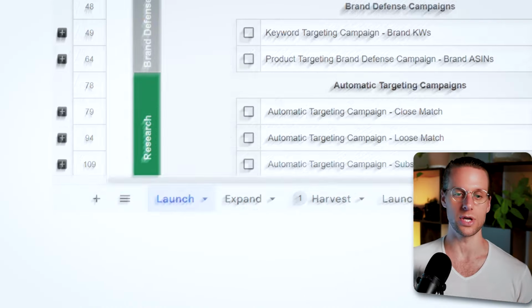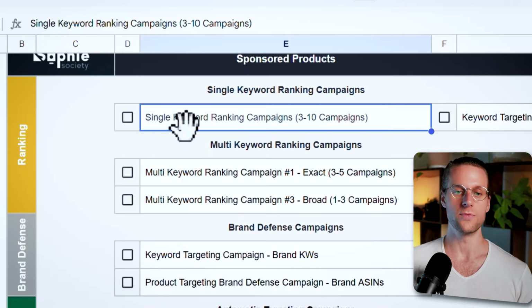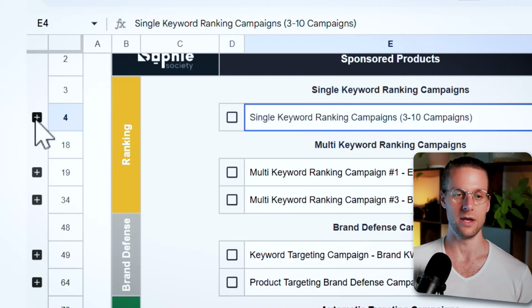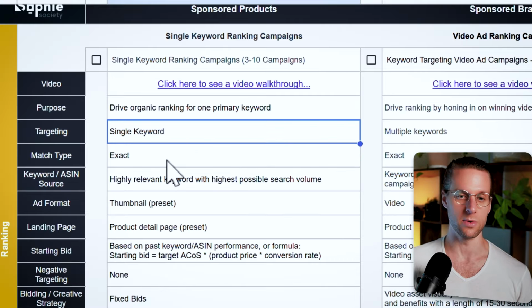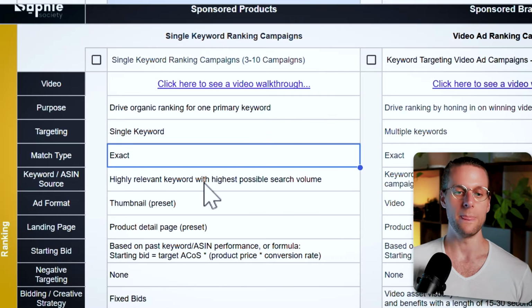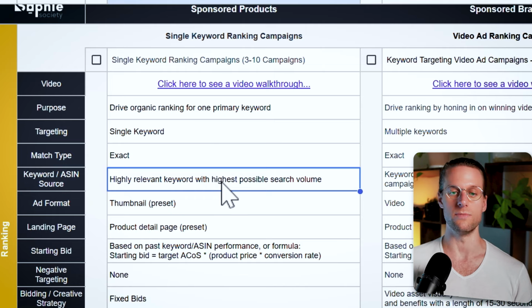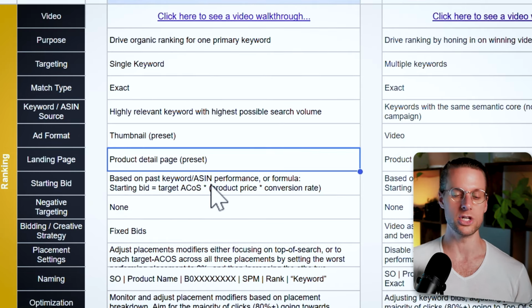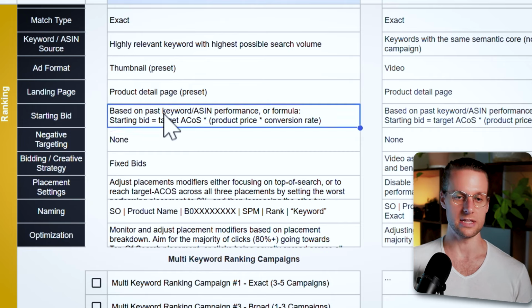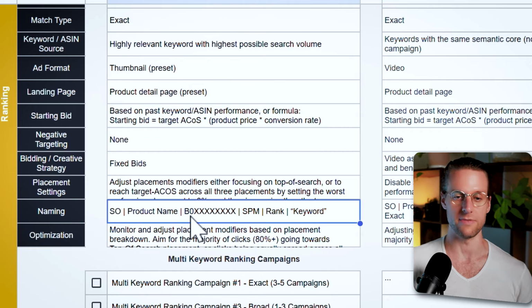Okay, to see how this campaign should be set up, let's go back to that campaign setup cheat sheet that I mentioned earlier in the video, and let's take a look inside the Launch tab for the single keyword ranking campaign. We're gonna expand that and take a look at how this should be set up. So this is single keyword, exact match type. The keyword should be a highly relevant keyword with a very high search volume. It's going straight to the product detail page, and you can see how to set the bid, placement settings, the naming convention, et cetera, et cetera.